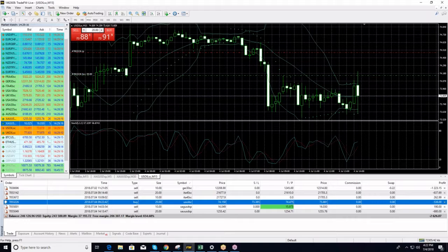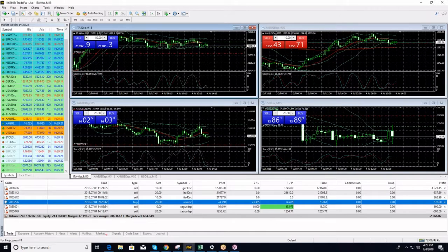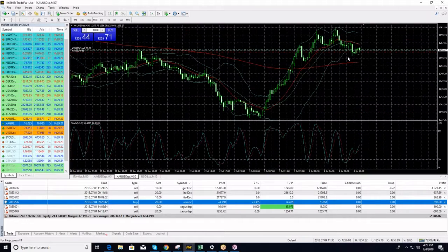But it was fast and this is nice. We like it when it moves fast all day long. It was a bit boring, not moving. You see here, not moving, and now it had a move and is nice. Now we are waiting again to get some moves in our direction so we can lock some profits.